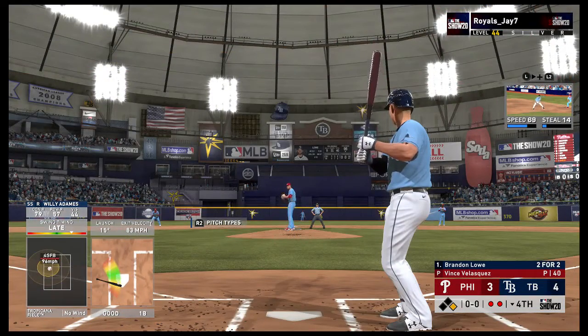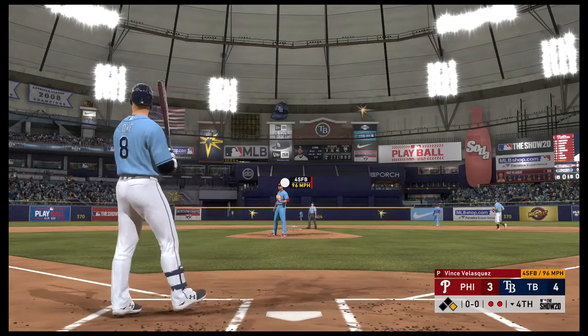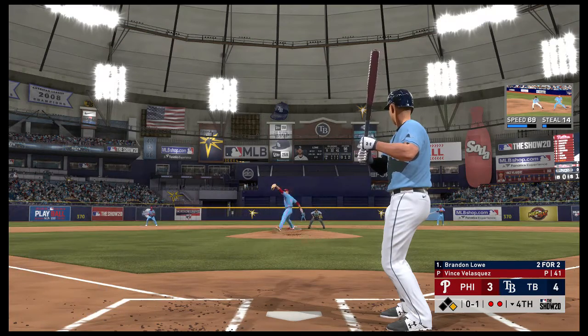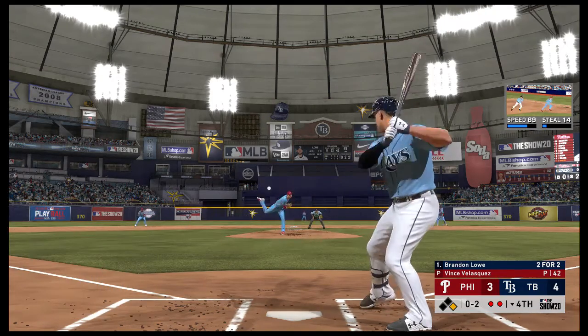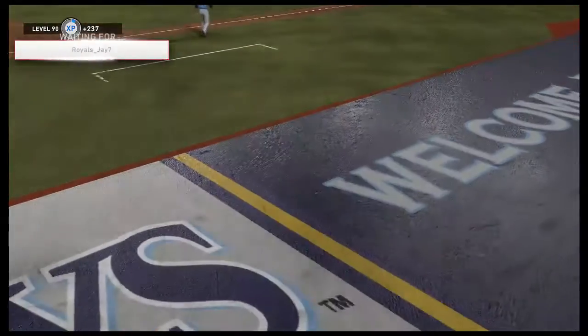The batter, number 8. Into the box now, Brandon Lau, as he'll pop this one foul off to the left and out of play. 2 hits in 2 trips for him thus far. Let's go one more time, baby. Another one fouled off, and he's quickly behind 0-2. A swing and a miss as he chased with 2 strikes.